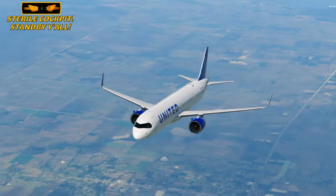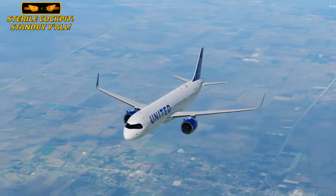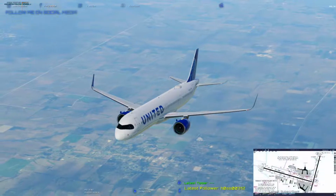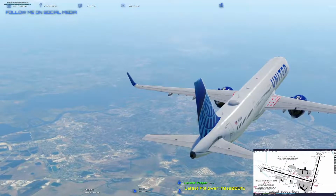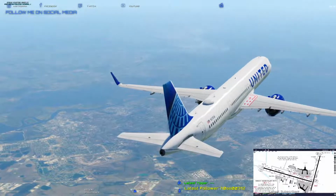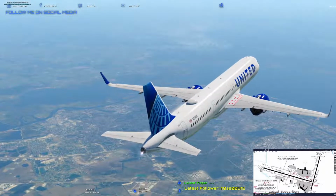Houston Intercontinental, and it's really complicated taxi instructions there. Am I still in sterile cockpit? I'm sorry. Sterile cockpit should have been off like 5 minutes ago. I'm sorry, guys.